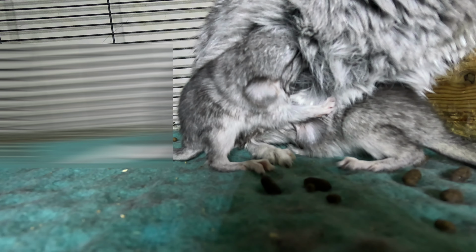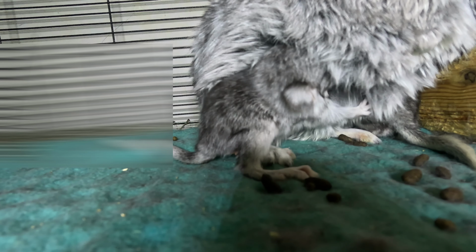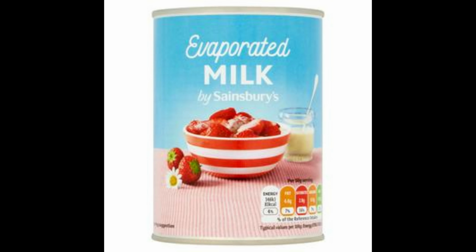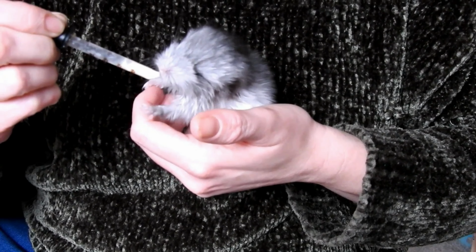So the next thing I would do to get yourself prepared is to get some ingredients to make up chinchilla milk substitute if your chinchillas need it. So I personally either use goat's milk or I use evaporated milk, and I water it down, so 1 part milk, 1 part water. You also need some way of dispensing the milk, so I use an eyedropper and feed the chinchilla kits that way.